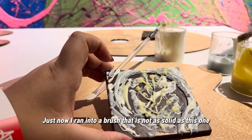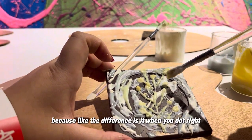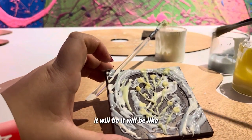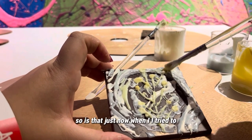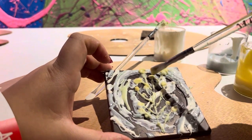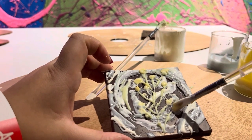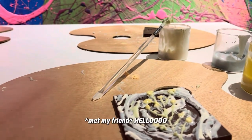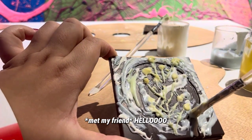Nice. Okay, so just now I ran into a brush that is not as solid as this one. See, the difference is that when you dot correctly, it will not be like the other one. Just now when I tried to dip this thing, it still works. Now it's kind of senseless that this doesn't really seem to be working out. Yeah, you got what you wanted, so that's fine. Hello! Hi! Yeah, so back to visualizing the sky.